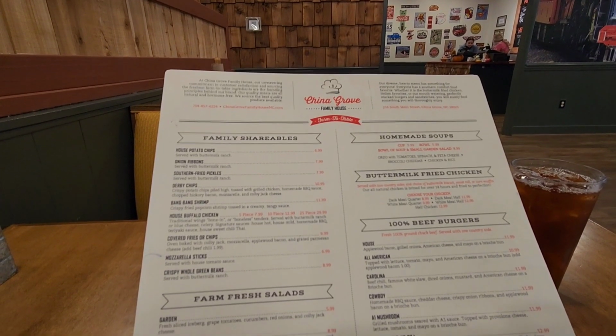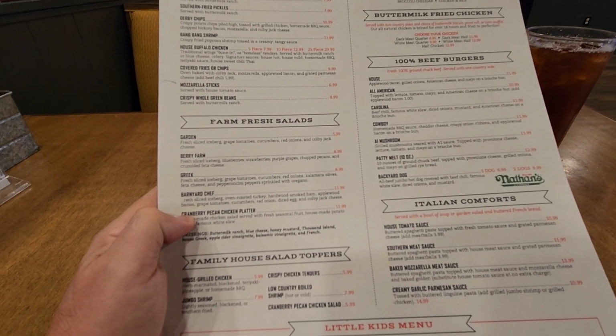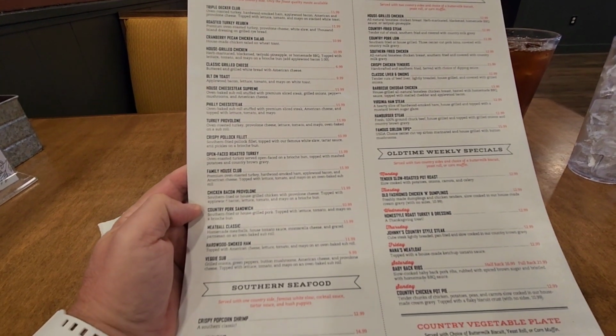And this menu is huge. Look at all that. And then also on the other side, there's so much to choose from. It's crazy. Wow. So I ordered the catfish, and looks like it's going to be good here. Let's see, what else did I get? Catfish. I got the baby potatoes, and I got the steamed cabbage.